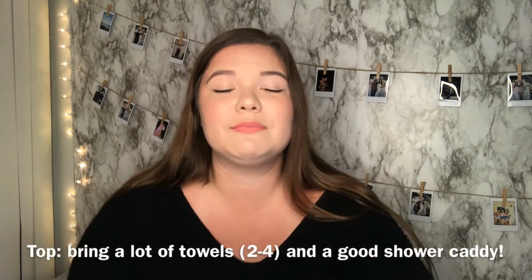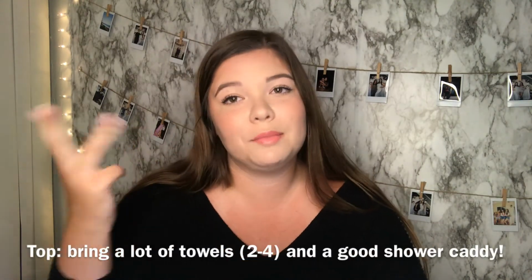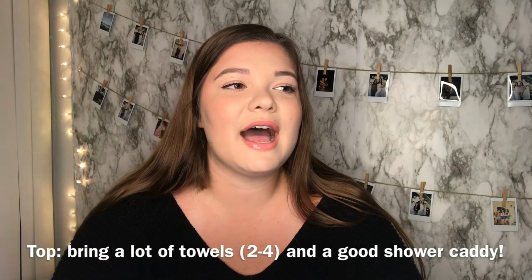Another thing I'm really happy I did and that I brought to college was a lot of towels. I actually brought 2 white towels and 2 pink towels. My theme is marble, gold, white, and pink. And I'm super happy I brought a lot of towels. I actually have the storage to store them. I think if you have storage to store extra towels, as well as a nice shower caddy with a lot of pockets, that's a great idea, because I had friends who would bring 1 towel to college and they said it worked for them, and I have friends that have brought like 10 towels to college.